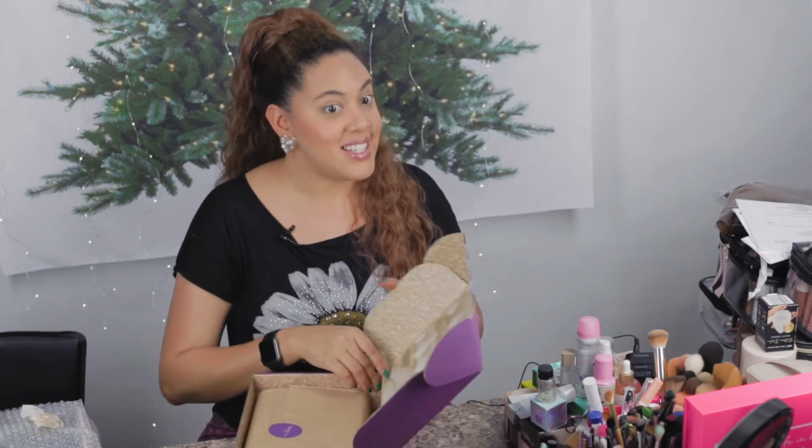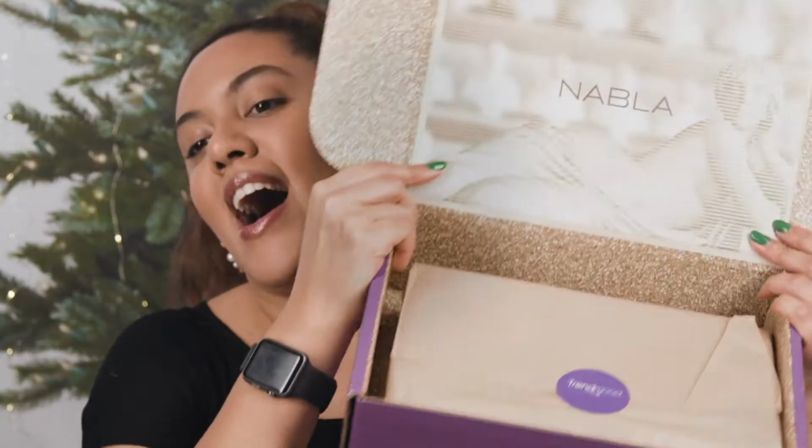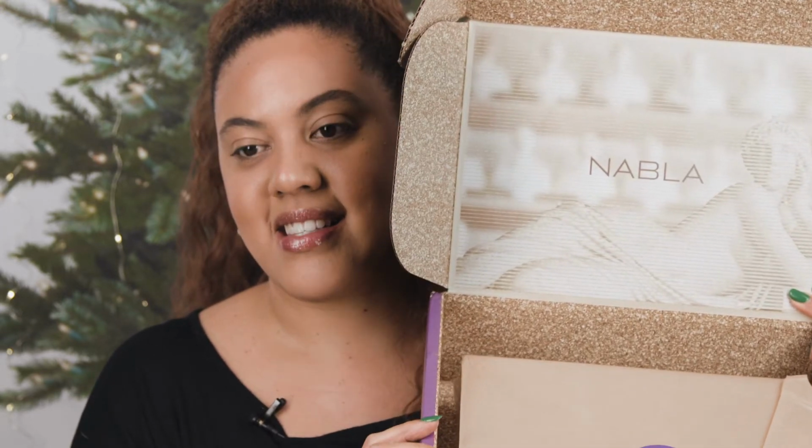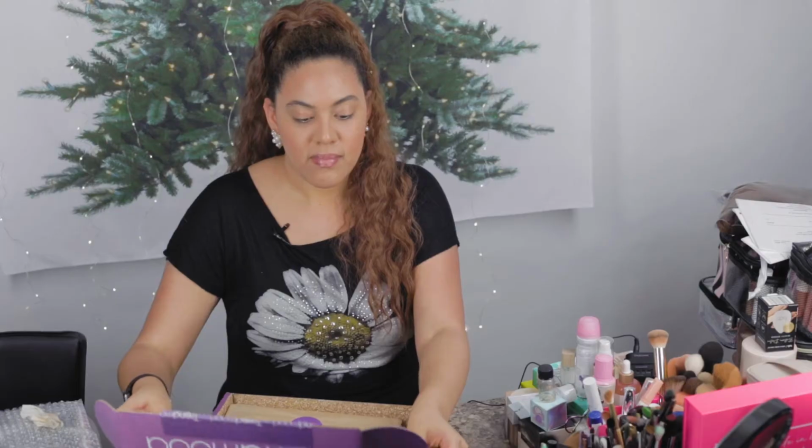So we're gonna open it together, and this is how the box looks like inside. You can see here it says Nabla, and this is how it comes, everything wrapped. And I was super excited because I have never tried anything from Nabla, but I have heard amazing things about the brand. So this was my moment. This box was only $45, but all of the products here, only the eyeshadow palette is like $40. So this was a steal.